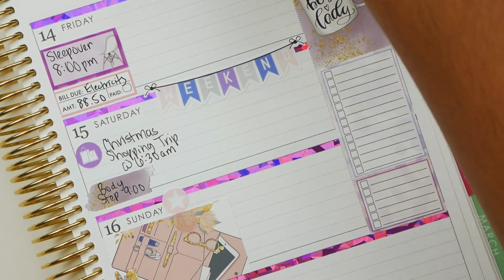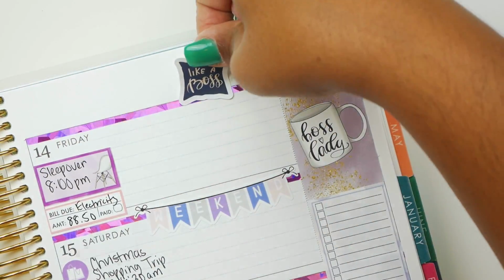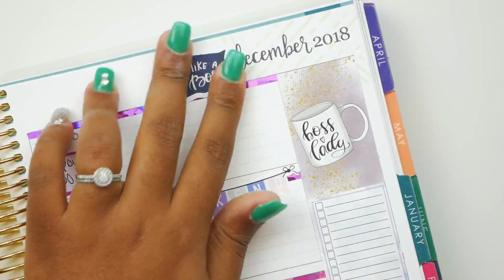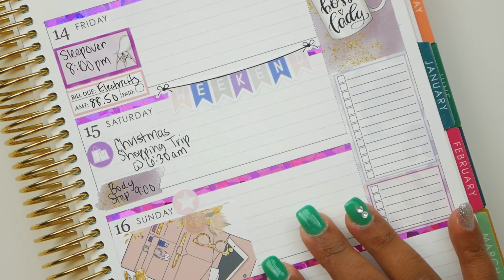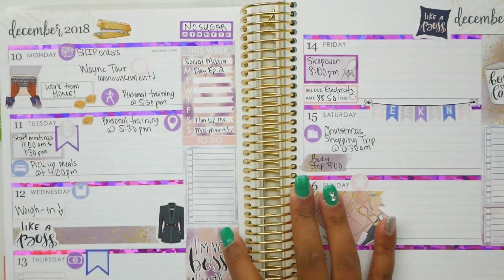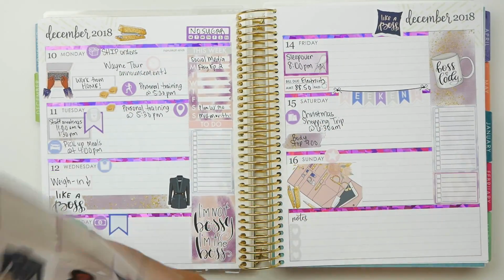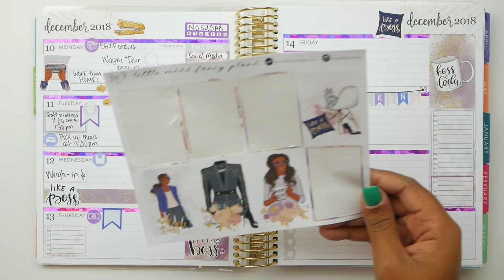Anyway, what are we doing? Sunday, I don't really have a lot. I'll fill orders and design and do that kind of stuff. I am putting that Like a Boss sticker up at the top because I love adding little decor to the top part of the spread. I didn't have a whole lot of decor to add, so I just added that little stapler and that little pillow. Anyway, I am going in with the finishing touches.